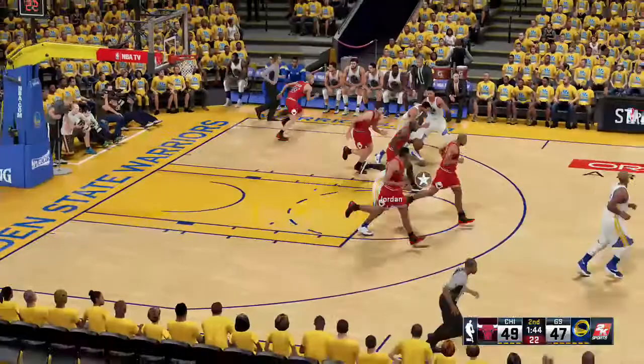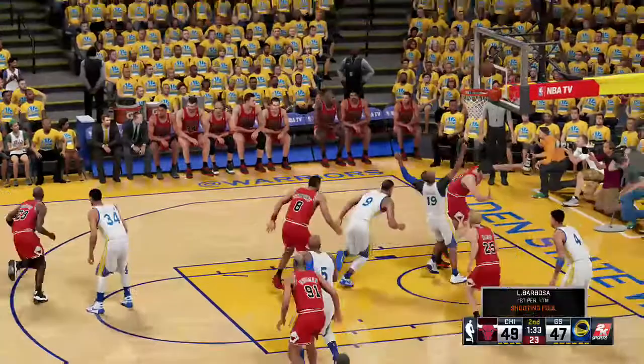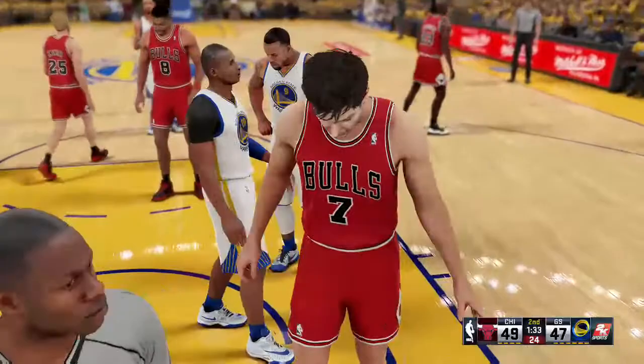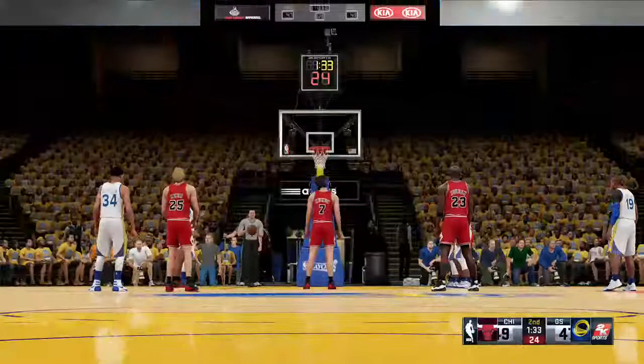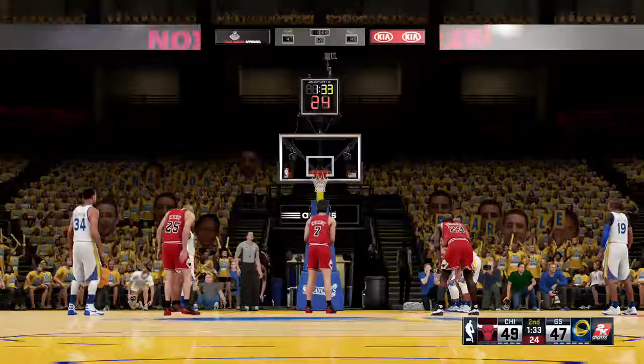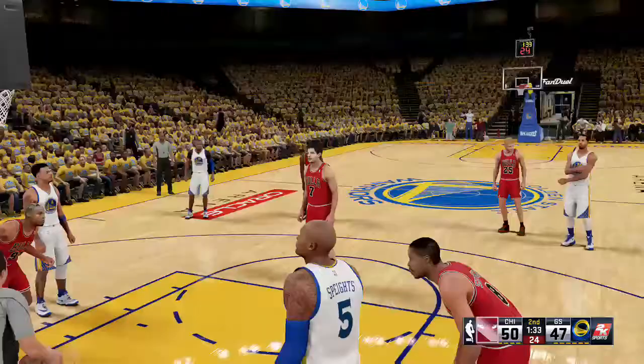Yeah, and a dangerous trend here as they're starting to live and die with outside jumpers. Really good point, Greg. I mean, you want to keep that balance, and attacking inside creates space for shooters, and having shooters creates opportunities inside, so it works hand in glove. The Bulls shooting their fifth and six free throws of the game. Good from Kukoc. Bulls making a switch here. Bushel is checked in.